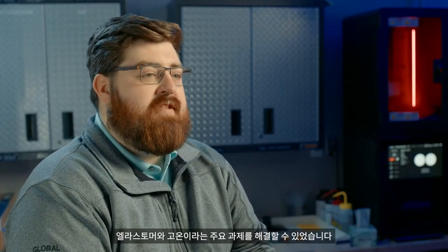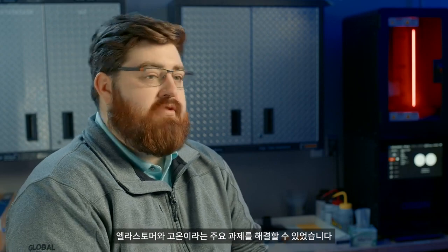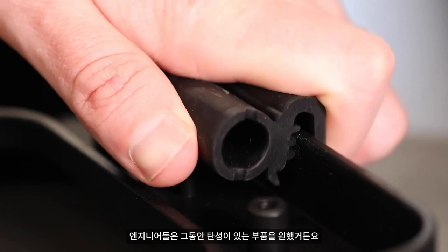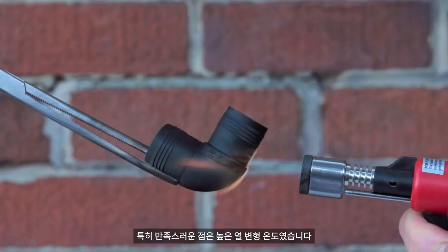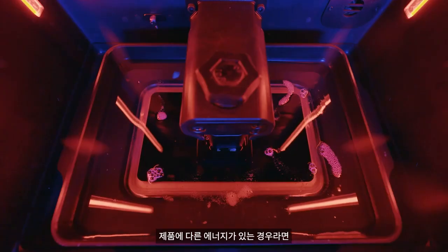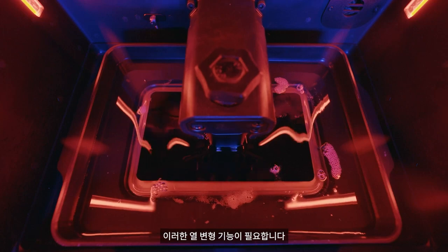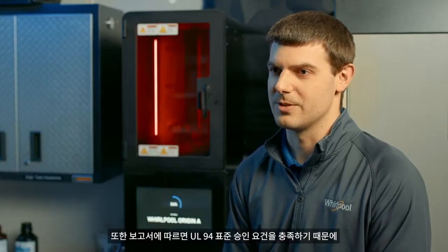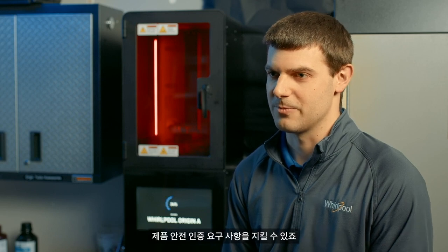A big problem that Origin 1 helped us solve is the elastomers and high temp. The engineers wanted something with a little bit more spring back to it. We're really excited about the high heat deflection temperature. We can use this in products where we have hot streams of air, we have other energies in the product, and we need that type of heat deflection. Also, I've seen reports where it can be approved with UL 94, which is a requirement for us from product safety.